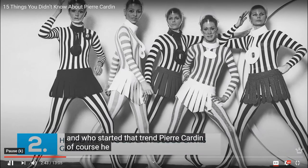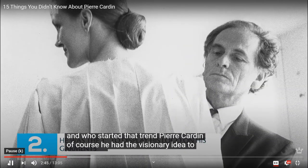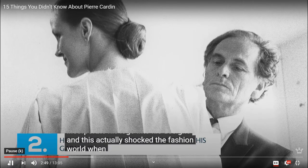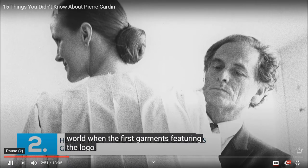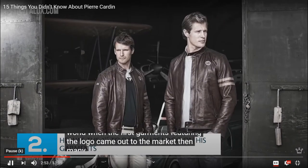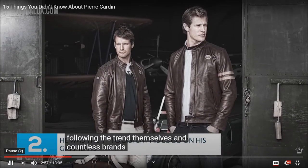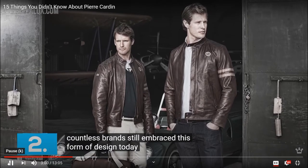Pierre Cardin, of course. He had the visionary idea to incorporate his logo into his designs, and this actually shocked the fashion world when the first garments featuring the logo came onto the market. Then many other fashion brands began following the trend themselves, and countless brands still embrace this form of design today.